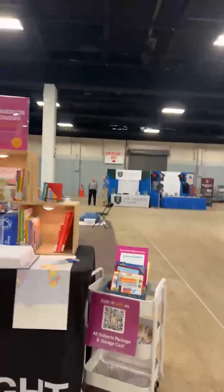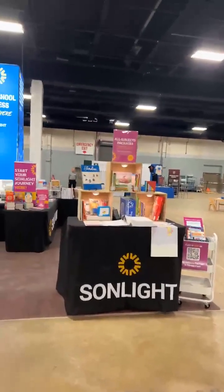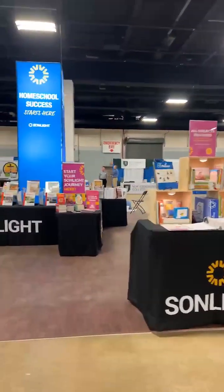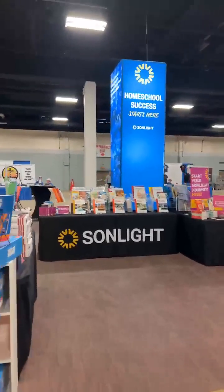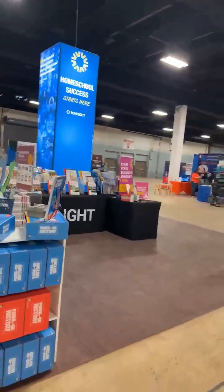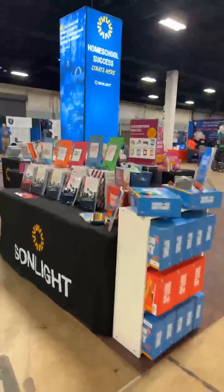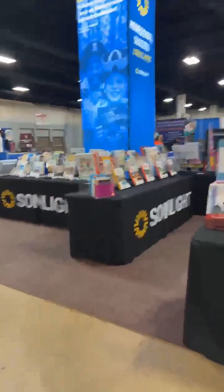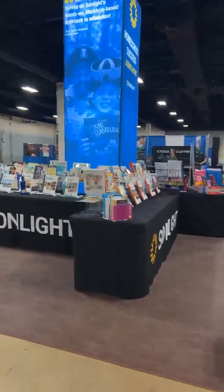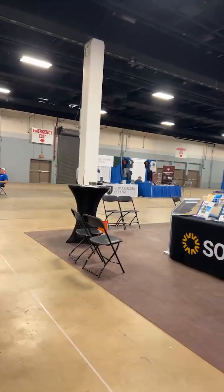It probably wasn't as good as this one. Okay, here's from the other side of our booth. And you're looking at a kindergarten display and lots of other stuff. And now I'm gonna come around here, and you notice the floor, if you've never been to a convention, this is the normal floor, this nice hard concrete. And so in the Sonlight booth, you have a nice foamy mat that you can stand on, which is so great. Okay, so here is the whole booth, and that's back where we started.